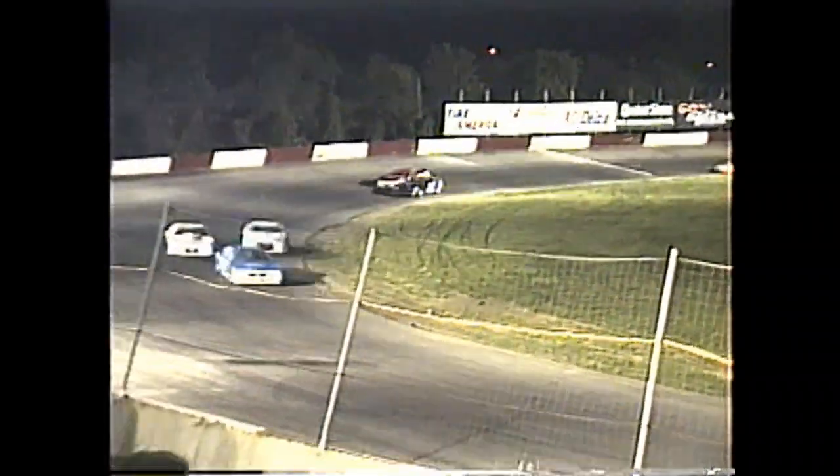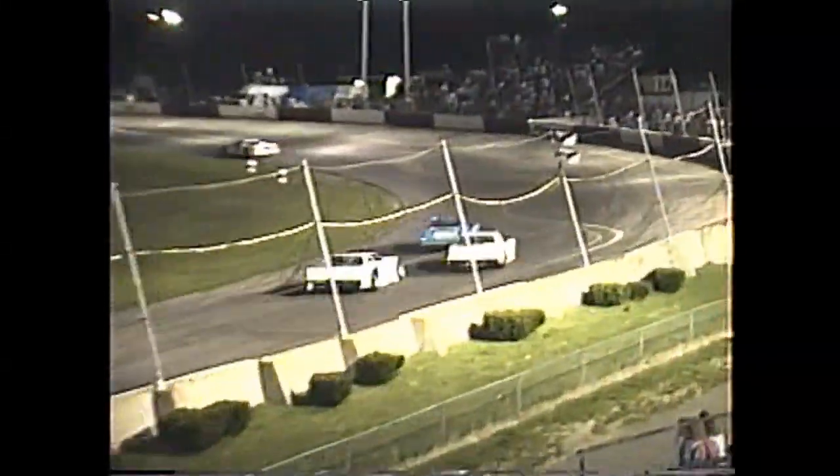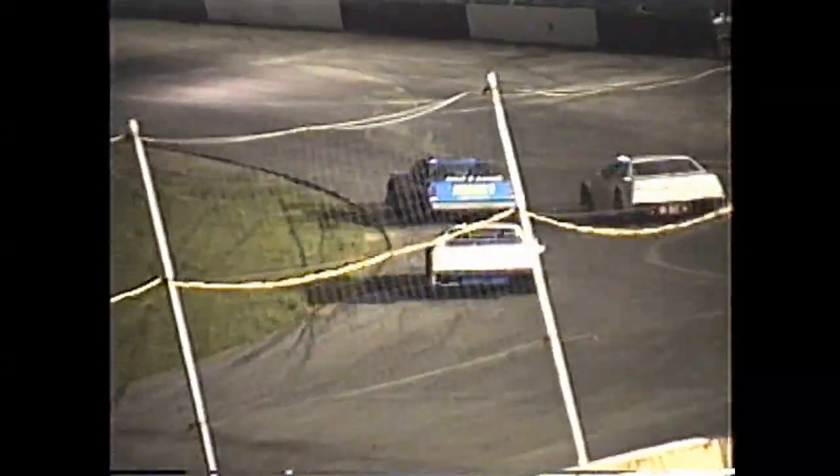A move on the outside of Jim Kidd. Tim Roenbeck pulls off the track on the backstretch. Now second is Ken Sword. He'll go after your leader, Joe Hill, in turns 3 and 4. Sword started back in that 10th spot. He's on the move.